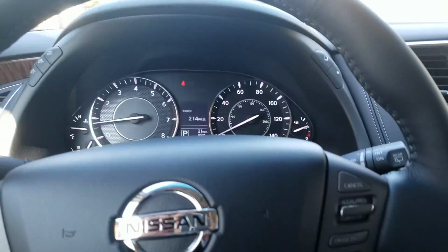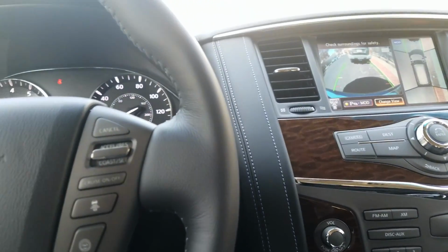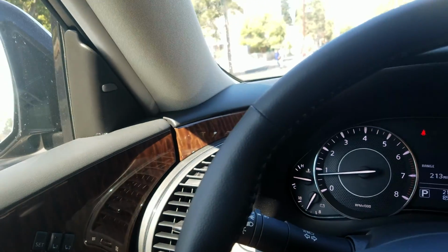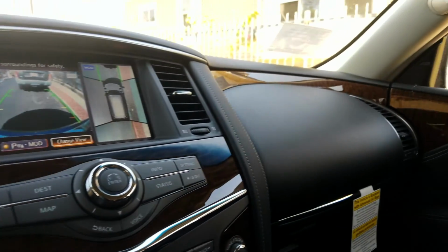So what happens in the 2017 Pathfinder is if you're driving and there is a vehicle in your blind spot, without you paying attention, this little light will come on. So it's not very intrusive. It's not going to bother you in the corner of your eye as you're driving, but just pay attention because it's going to be there.